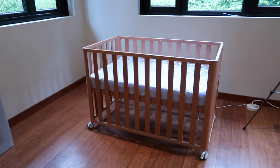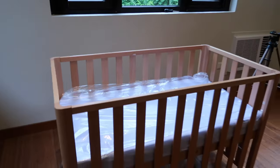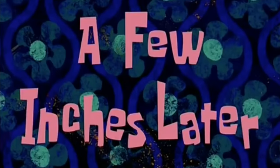So here is the Hansel crib. Looking good. Oh, thank you, Lord. Beautiful.